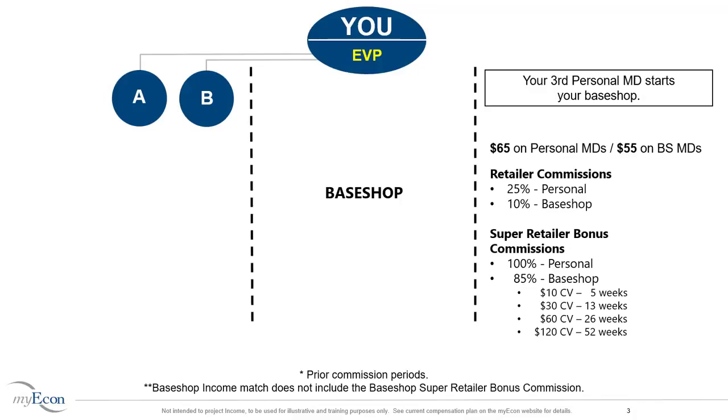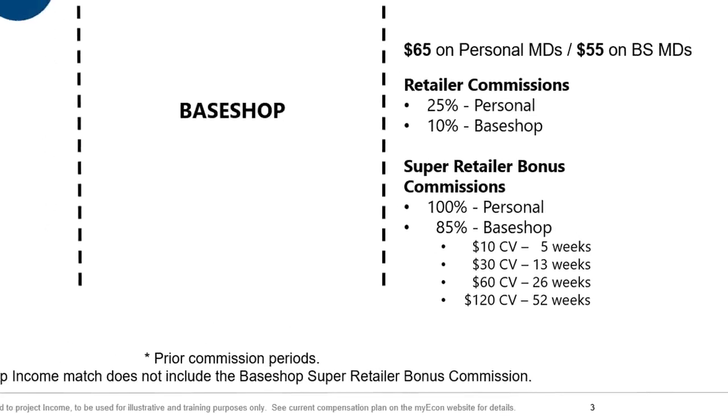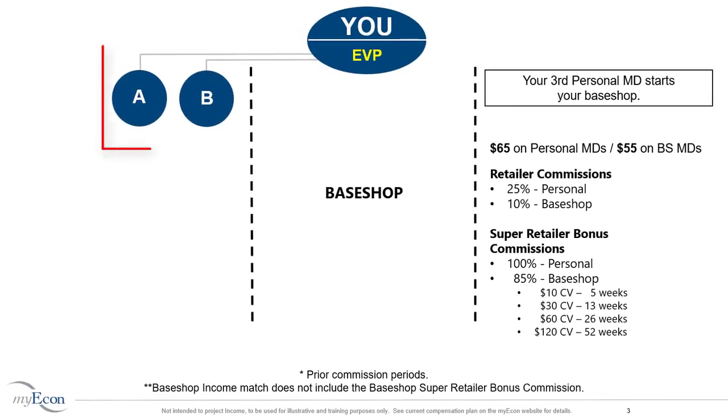To qualify for Super Retailer Bonus Commissions, you must have $10 personal CV in a 5-week period, or $30 personal CV in a 13-week period, or $60 personal CV in a 26-week period, or $120 personal CV in a 52-week period. Once qualified as a super retailer, your CV commissions are 100% CV on personal sales and 85% CV on base shop sales.